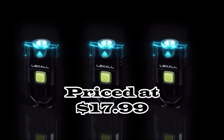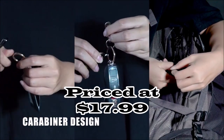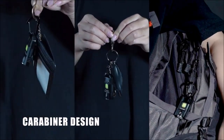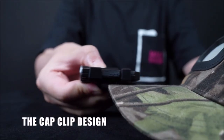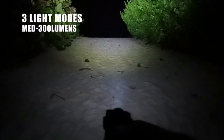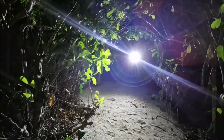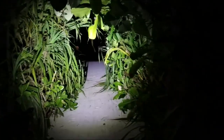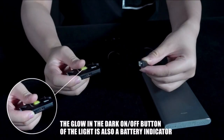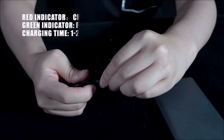Number 4. Priced at just $17.99, the LED small flashlight is a versatile tool that offers exceptional value. With a bright output of 500 lumens, it's a powerhouse in a compact size. This mini keychain light is not only portable but also USB rechargeable, ensuring convenience and sustainability. Equipped with 3 lighting modes, it's perfect for a range of scenarios, from indoor tasks to outdoor adventures like walking, searching, and hiking. Its compact design and baseball cap attachment make it a go-to accessory.